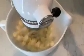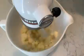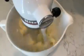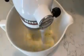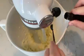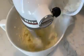On our stand mixer fitted with the paddle attachment, we are just going to mix the cold butter and sugar together. It's going to take a little bit because the butter is cold, but you want this to combine and start to get a little fluffy. And then we're going to add in our almond extract, give it another little mix, and then we're going to start adding in our dry ingredients.